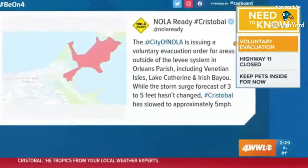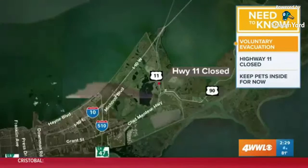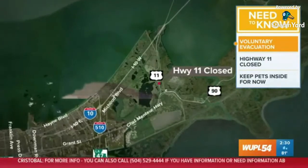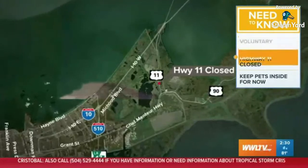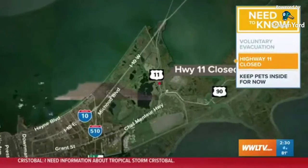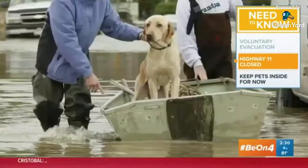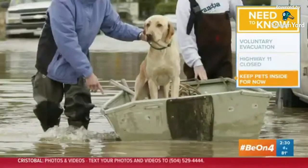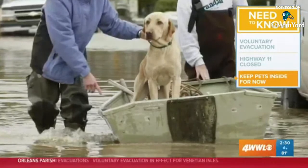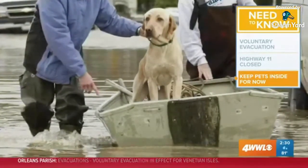a voluntary evacuation. The city of New Orleans issued that within the hour, expecting a storm surge up to 5 feet. Also new, U.S. Highway 11 is closed between I-10 and I-90 in the Bayou Sauvage area due to flooding, according to the Department of Transportation. The Humane Society of Louisiana is urging people to keep their animals inside for the next day or two and move livestock to higher ground as Cristobal makes landfall. Also, they're recommending pet owners make sure their animals have ID tags.